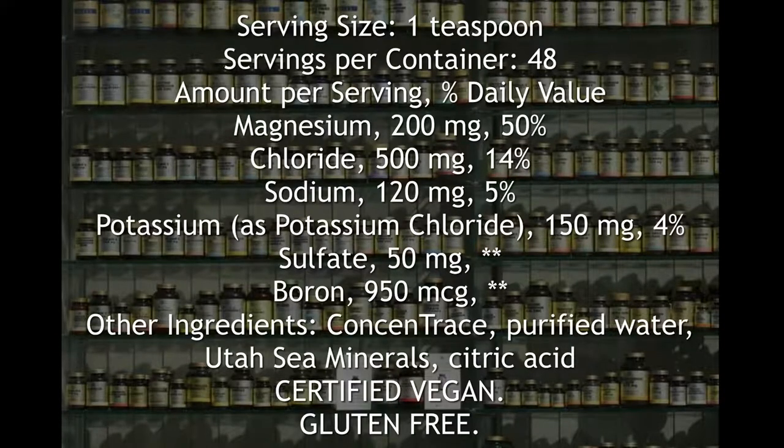And then lastly, you can see the serving sizes of these trace minerals. They have magnesium, chloride, sodium, potassium, sulfate, boron, and then other minerals that you don't see in there. Well, the thing I really like about it is there's really no excipients or toxic tag-alongs, and we find it very, very helpful for our patient base.